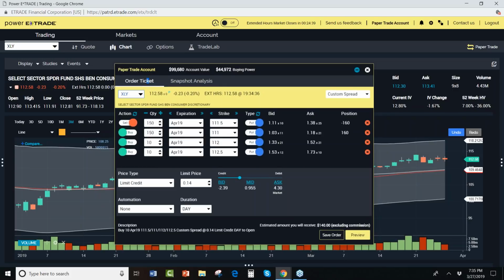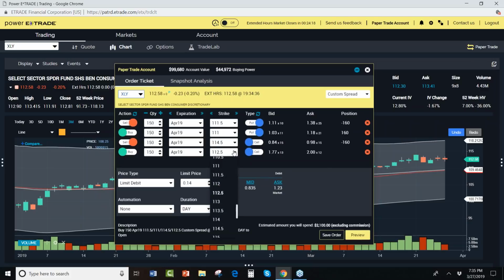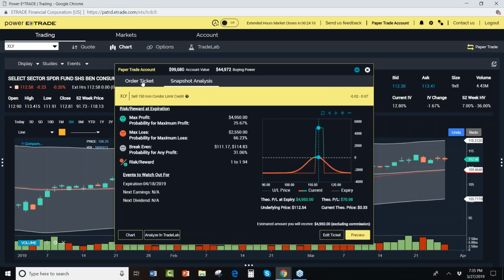Now we're going to add two legs here, and we're going to look at the bear call spread. So 150 and 150, same expiration. What did we say? It was like the 116. So let's at least start with the one. We'll probably have to do the 114 and a half, 115s. 114 and a half, sell those, buy the 115s. There we go.